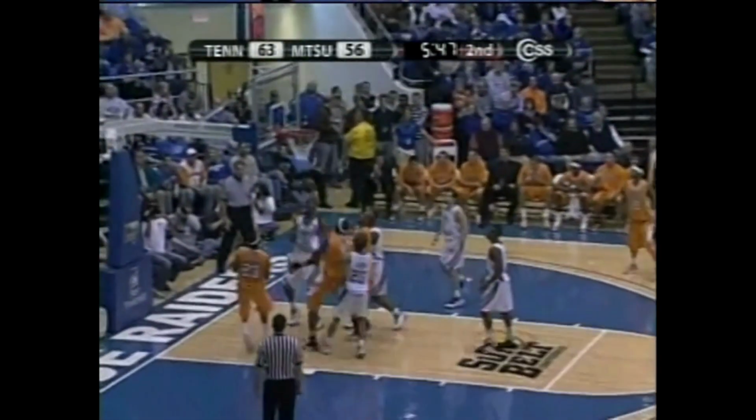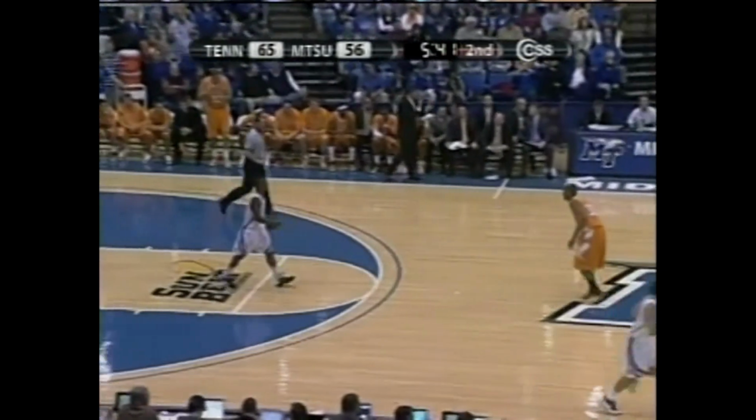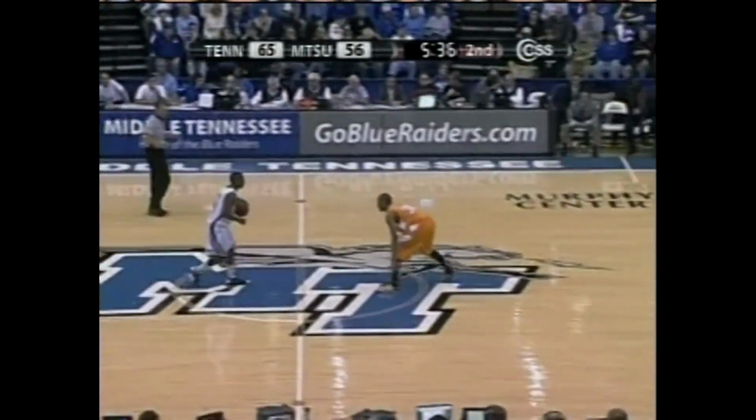Beats the defense. Puts it on the floor and in there. Normally that's a bad move to put it on the floor. He's so strong, though, he can do it. He did a nice job splitting the double team there. Middle had the help. They had the 2 guys down there, but he went right through them.